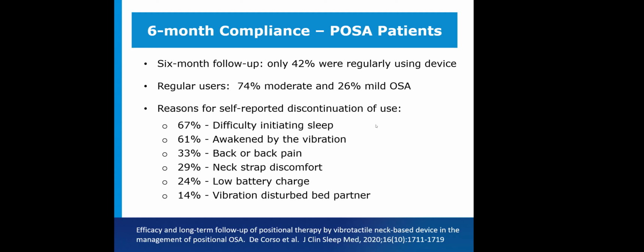Now, the NightShift automatically delays feedback for the first 15 minutes to allow the patient time to fall asleep. We don't know if they were instructed to turn it on right at lights out or not. We don't know if they were notified that they could shift the vibration start time to a full 30 minutes. So we do provide that option to delay the feedback further, but we don't know what the patient was instructed in the study. They also said almost 2/3 felt that they were awakened by the vibration.